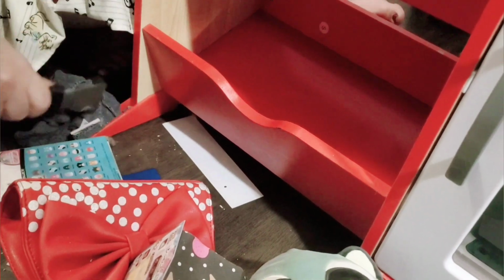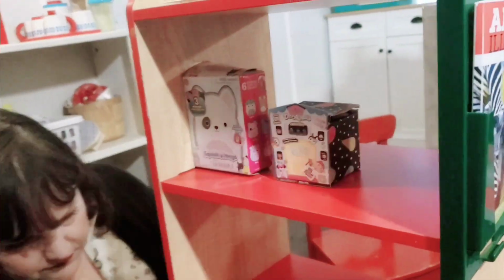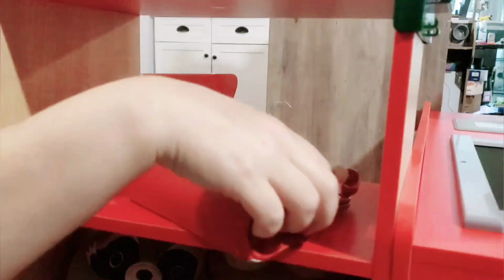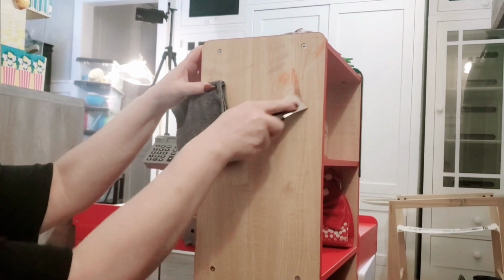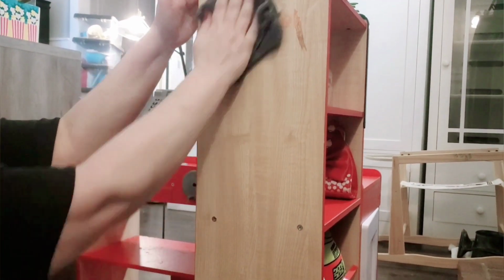So another fun project that we did is we took cardboard boxes and we covered them and then stuck these little PDFs that I laminated onto the front, and she made a whole bunch of little stickers and things to put inside. She enjoyed that, and now she can sell them in her shop.